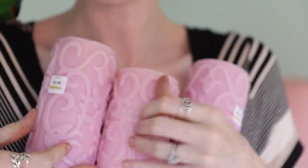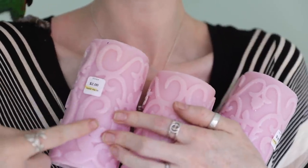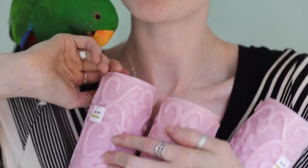They smell like musk. They've got this lovely pattern all over them like this, and they smell delightful, and I think that these look really nice decorating the room.